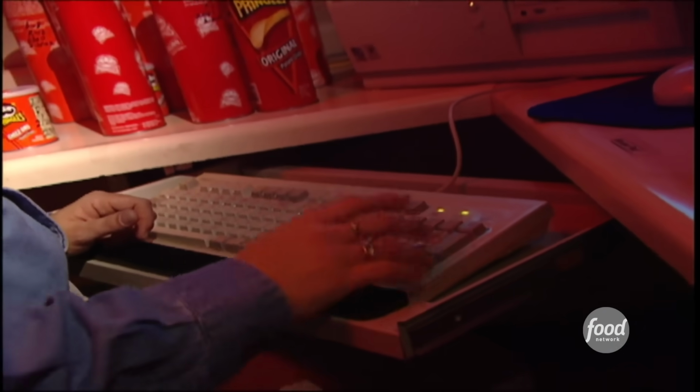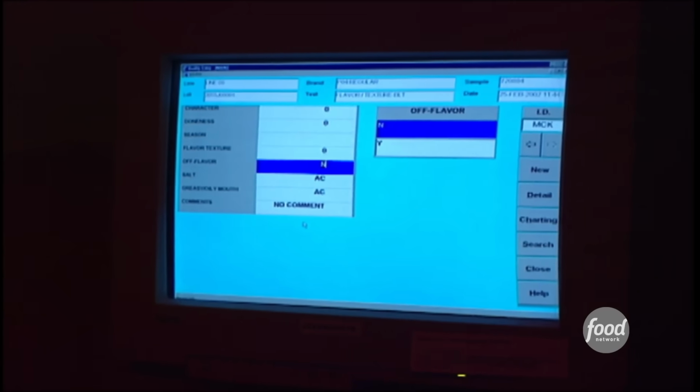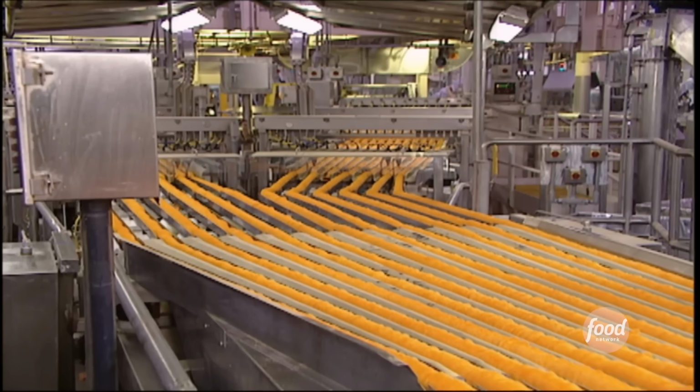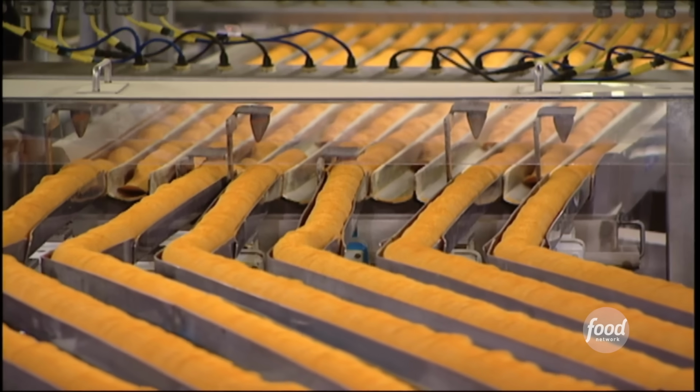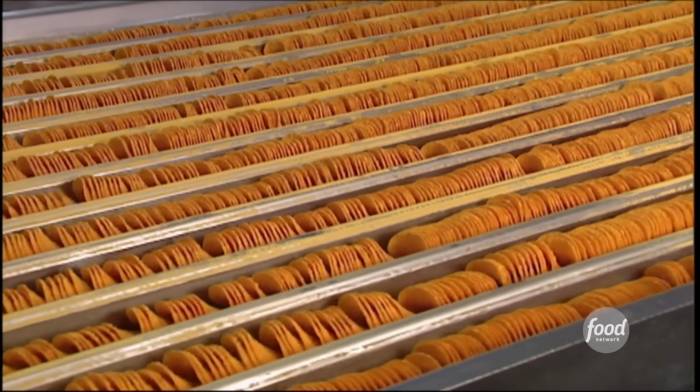Chips are rated on doneness, seasoning, texture, and salt. Most meet muster, but a few don't. Occasionally, it is very rare. When we do have that situation, the entire amount of product for that time frame is scrapped. A big responsibility. That's why it takes years to earn the ultimate chip lover's job of Pringles taste tester.